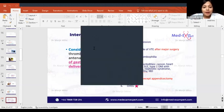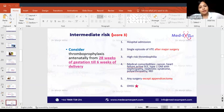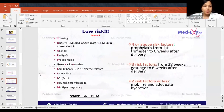Okay. Why did you exclude appendicectomy? Well, it is as the guideline goes. Appendicectomy, as per the guideline, won't be considered as an intermediate risk. That is, we won't be starting thromboprophylaxis directly from 28 weeks, right? Okay, so now we will be moving on to the low risk factors. So is the screen visible to all? I'm just zooming in a bit, okay.